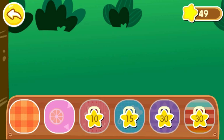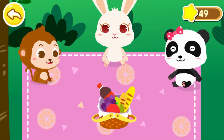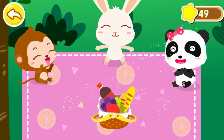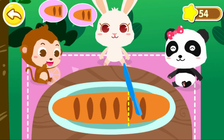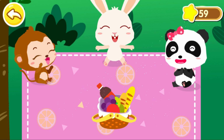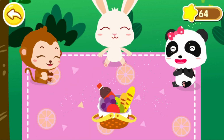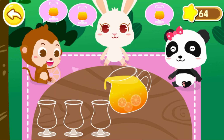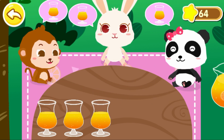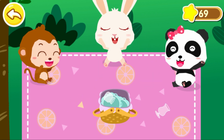Having a picnic. Picnic time! Let's pick a pretty picnic blanket. Everyone is here for the picnic. I'm so happy! I want this one! Delicious donuts! Who wants one? Let's slice the bread. Who wants some? So much fruit! Which kind do they want? Pour some juice for your little friends to drink. When the picnic is over, we must clean up to keep our environment clean.